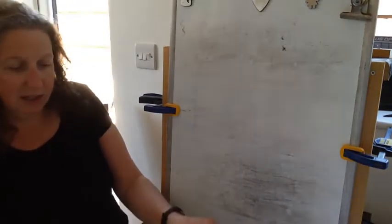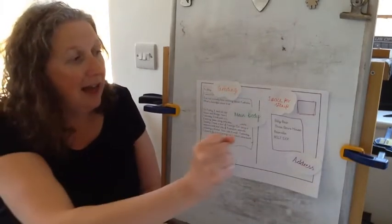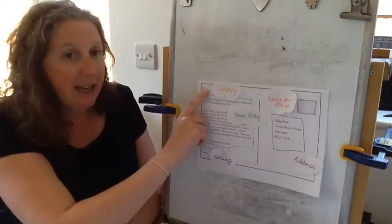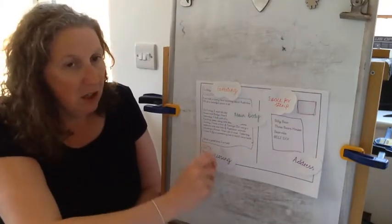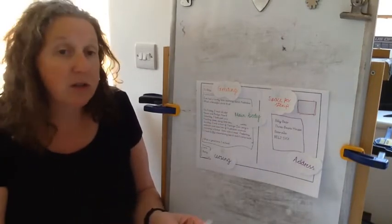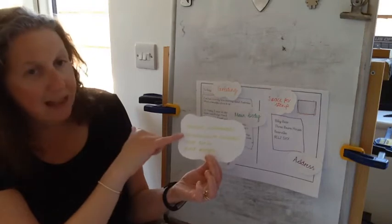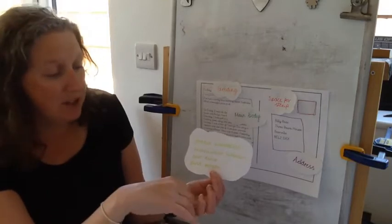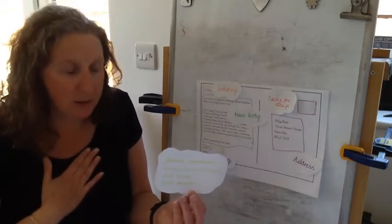Okay, so we looked at this from yesterday and we saw that a postcard has a space for an address, it has a space for a stamp, there is a greeting at the beginning, there is a main body of writing, and there is a closing. Okay, so we said within our main body we wanted to focus on fronted adverbials and exclamation sentences. It's in the past tense because it's all about what has already happened, and we are writing in the first person because it's what we have experienced, so it's what I have experienced.